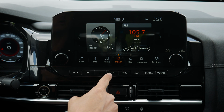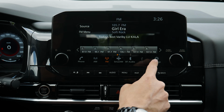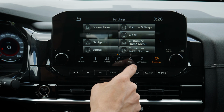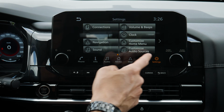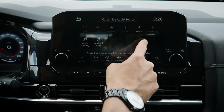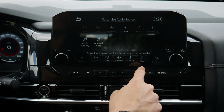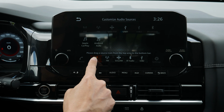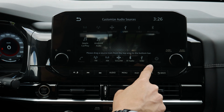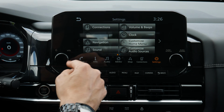Customizing the audio sources. So when you're on the audio menu, you can see there you've got all of your different audio sources there. But if you're on the settings option here, on the audio sources option, you've got the flexibility of adjusting these out. So let's say you know you're going to use USB 1 instead, or USB 2 instead, you can overwrite it. If you prefer to have FM in front, you've got the flexibility of doing it. So it's just a drag and drop in order to adjust these out.